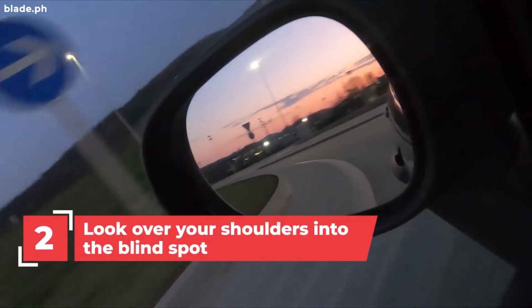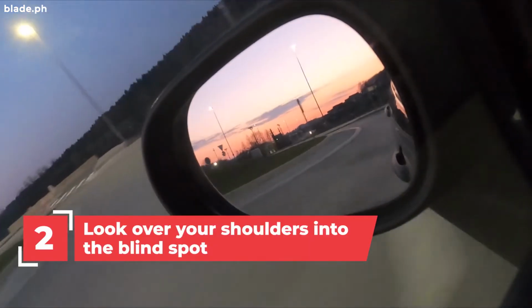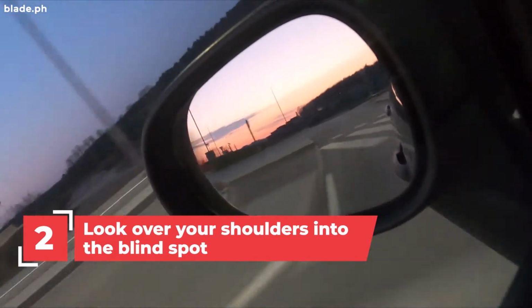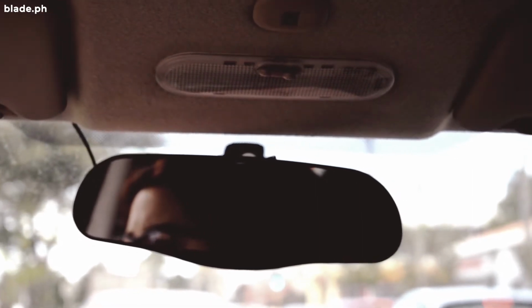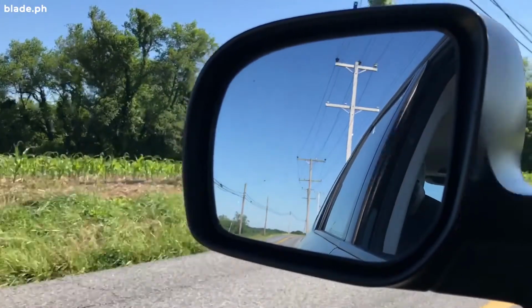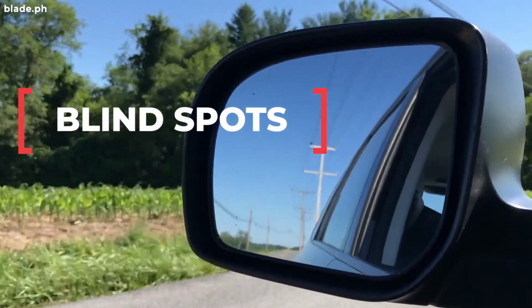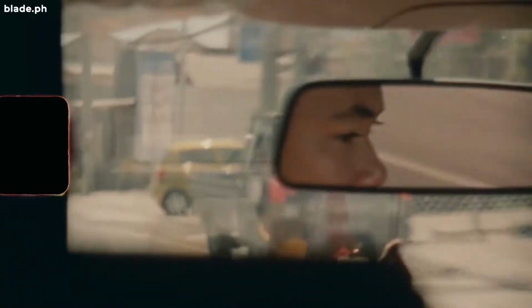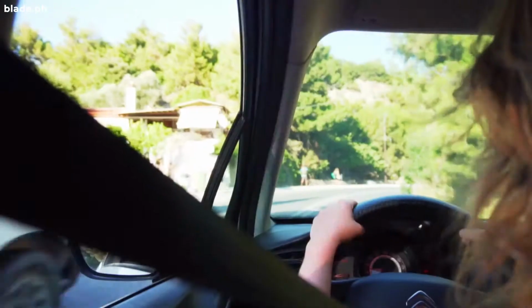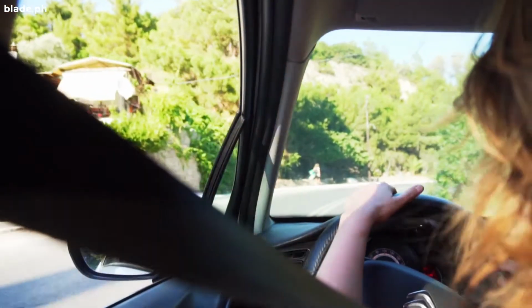Number 2. Look over your shoulders into the blind spot. Always look at your mirrors. Although rear-view mirrors allow motorists to have a wide angle of the surroundings behind, there are areas that you can't observe in the mirrors, which are the blind spots. Looking over your shoulders helps minimize blind spots, especially when you want to change lanes or back your car. So besides looking at the rear-view mirrors, you also need to observe carefully the nearby vehicles.